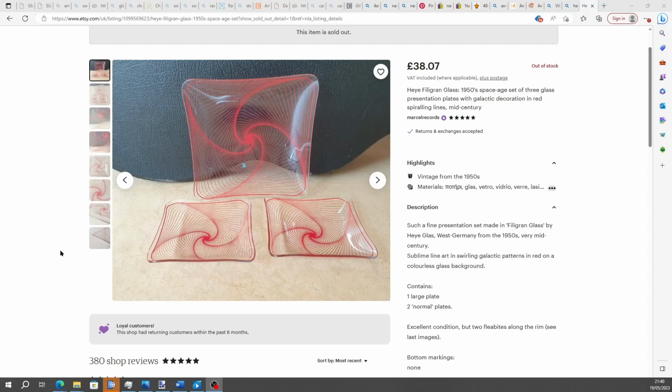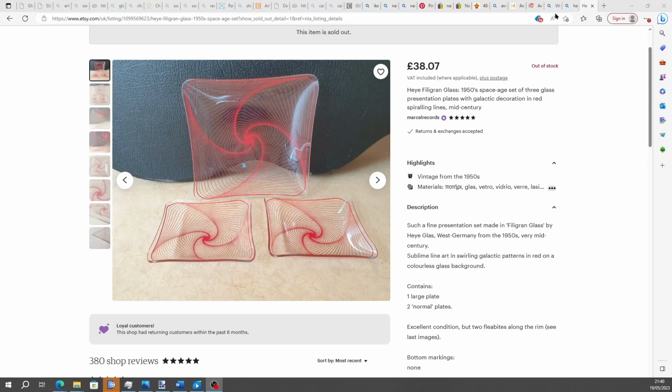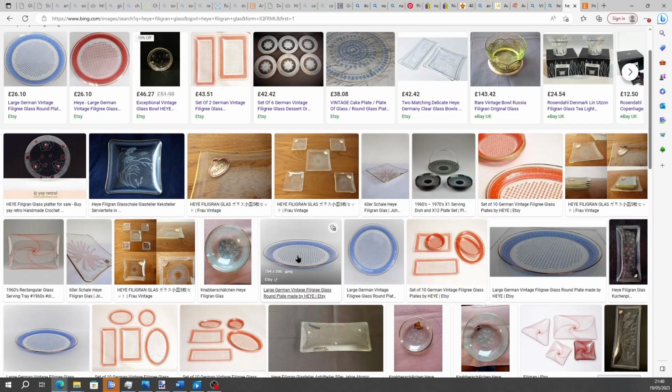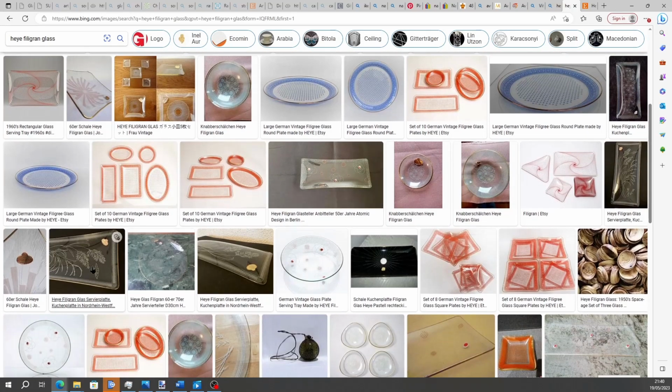So I did a Google. I came to this Etsy little description here. I think this is the best description I've found so far. Filigrane glass, 1950s, and it's West Germany. So never seen these before. If we go back, go to images, you can see, yeah, it looks like, and there's our dish that we were looking at.